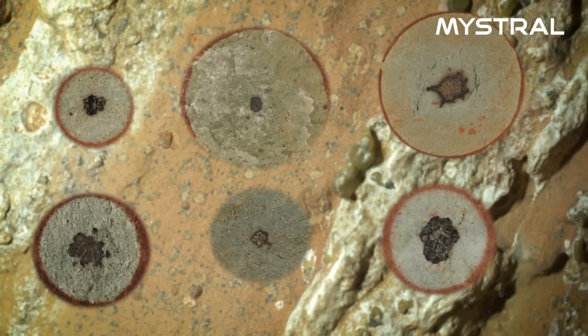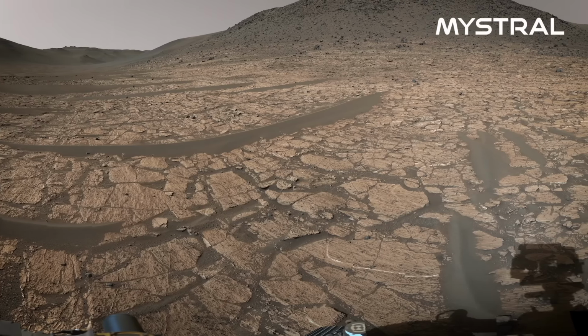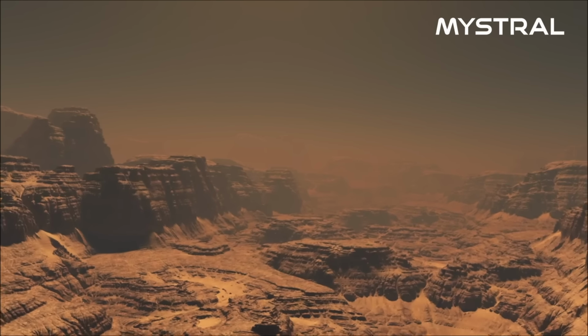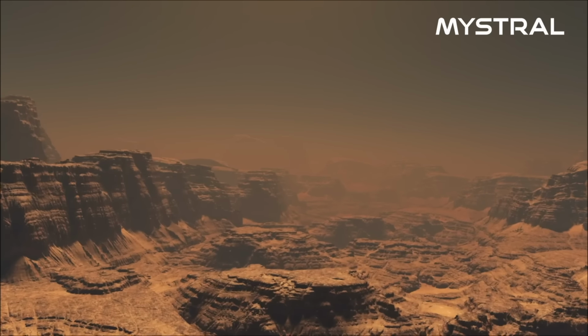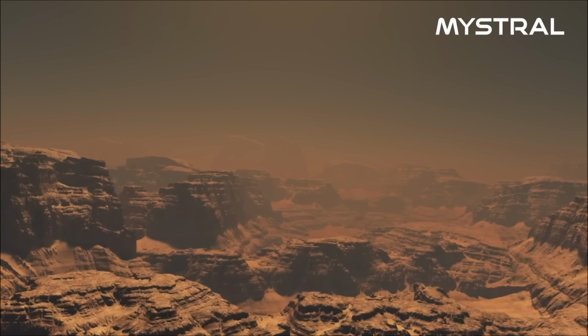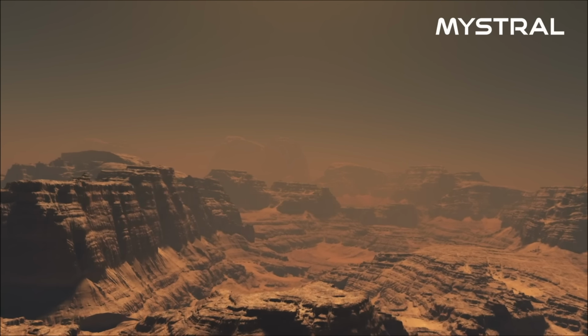If samples from the Zhurong landing site could be returned to Earth, they could be analyzed in laboratories with far greater precision than any rover instrument can achieve. Age dating of the sedimentary rocks, detailed mineralogical analysis, searches for organic molecules or biosignatures. All of this would be possible with returned samples.